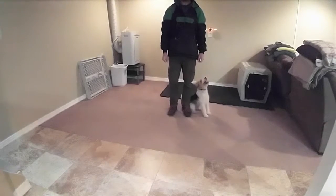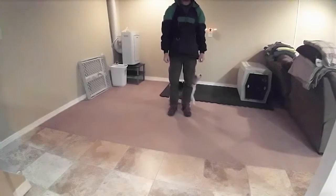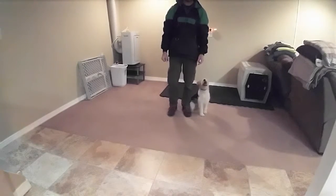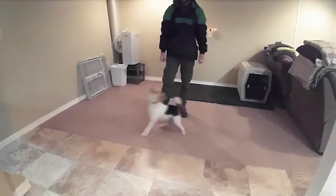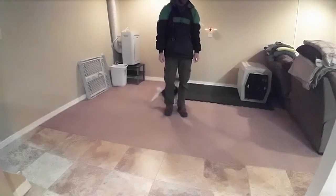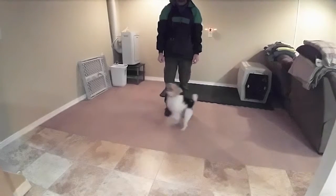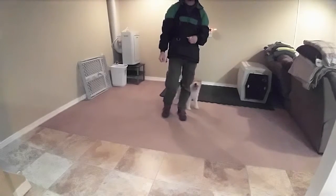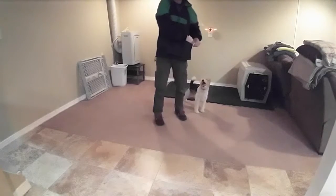He's going to start cycling through behaviors because that's what he thinks he's got to do to get stuff. And I'm just hoping to catch that one moment where he offers the new thing we've been working on. Alright, so he's pretty much offered everything he knows at this point, so I'm going to go back to luring. And that's how I work training new behaviors.